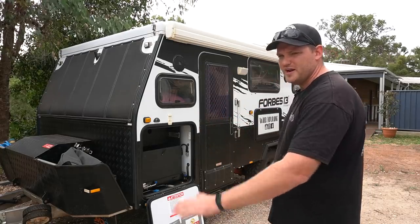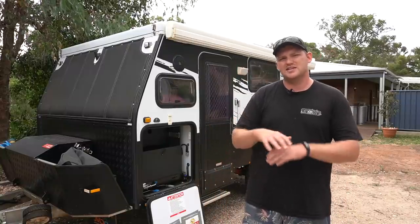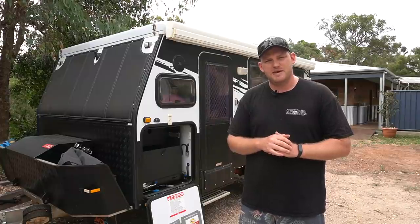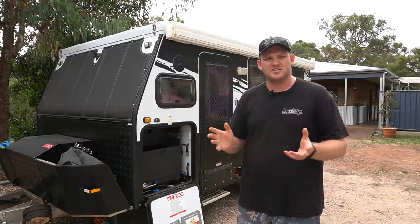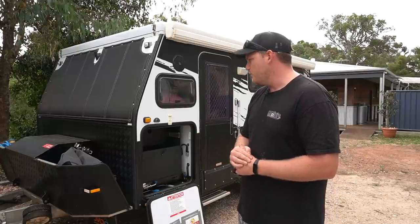Even the floor is an aluminium composite, whereas a lot of the other ones are timber. And I believe because this has that aluminium composite floor, that the payload is better. This has got a 1-ton payload, so it's 2-ton empty, 3-ton loaded, whereas others are only like 600 or 800 kilos, which is still not too bad. But this was just better, it just ticked more boxes.